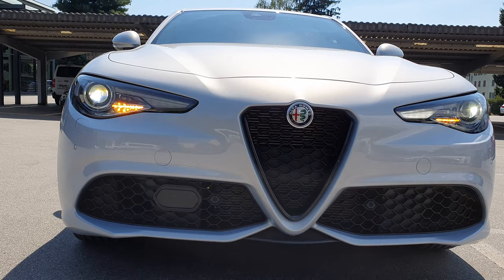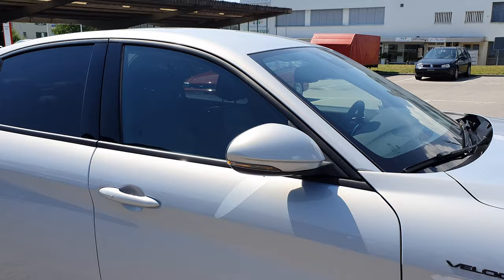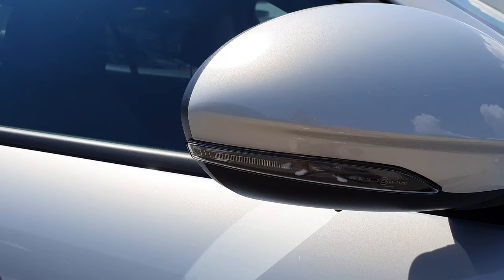Great technology on the car. Really a beautiful car. Oh, nice car. Really, Alfa Romeo, remember the past. They made such good cars in the past, and I think they still do great cars, but the marketing is not so good. I think they have to improve it.